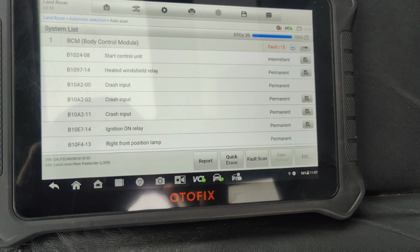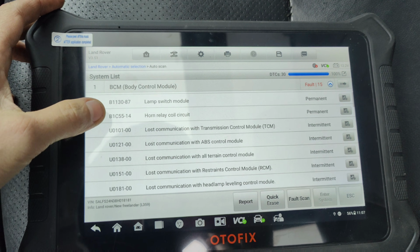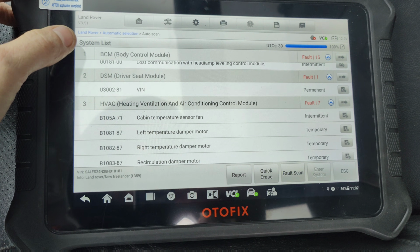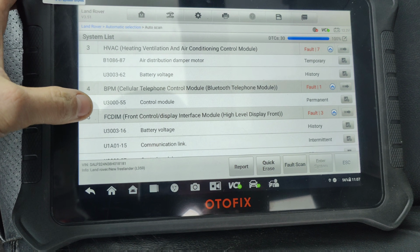These are the codes I got. I did a full system scan because apparently everything stays on. They said that this wasn't an accident, so I don't know if that's why we got that crash input.